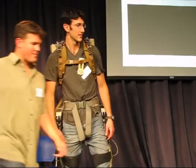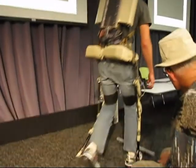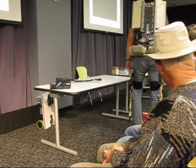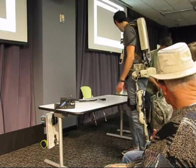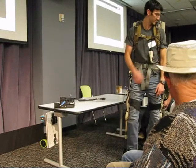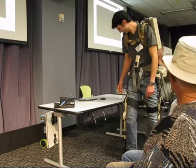Oh yeah, I'll go grab the pack. You can take any backpack that you want. This is a standard military rucksack, and all we've done is add these ropes to the rucksack, and they actually clip in to the back here.